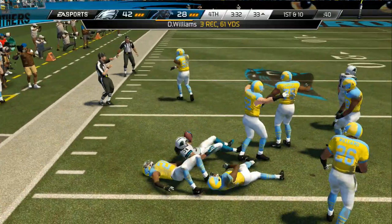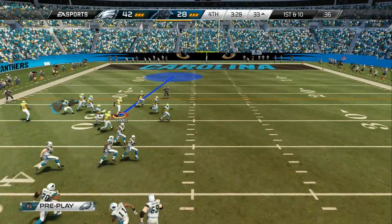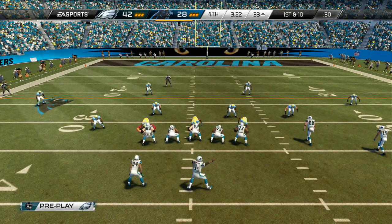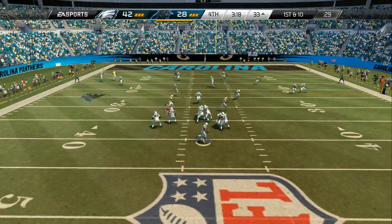They bring him down at the 33-yard line. Good job by the receiver that time. Getting that extra couple yards, gets a first down. They are marching. Let's see how the defense reacts. The offense is set at the line for the first down after that completion.